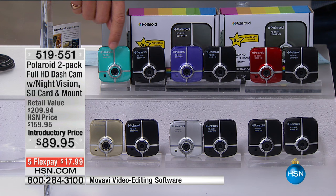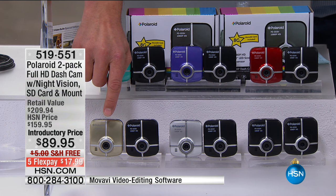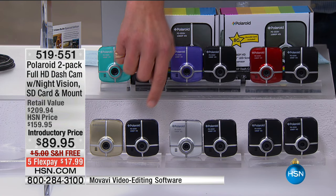I'm gonna show you the colors very quickly because you're all gonna get one black. You can have two black if you like because you're getting two, but you have right here in front of me the different color combinations. We have got the turquoise, the purple, the red. We have the gold. That's a nice color, isn't it? Maybe you're going for different colors for the car, the silver or the black. So remember, you're always getting a black and then you have to choose that. Now, turquoise, just so you know, I have fewer than 150 remaining.